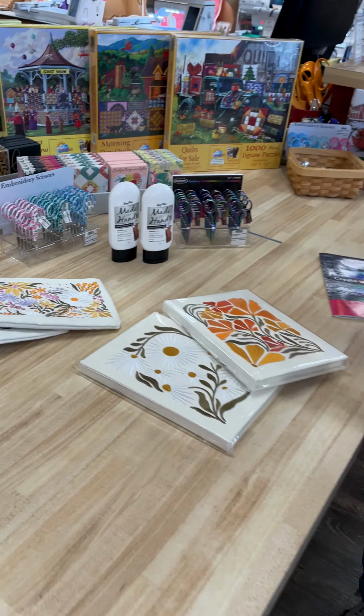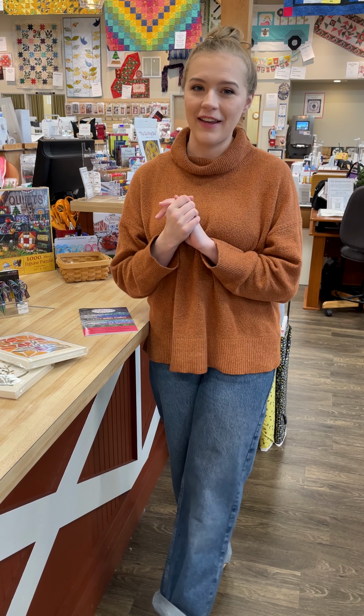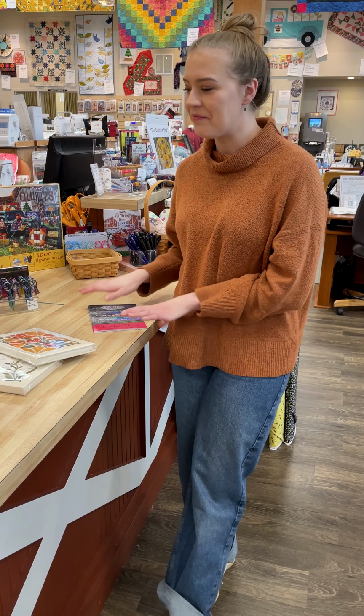So lots of fun little things, lots of fun things that would be great if you have quilty friends that you want to get little things for. Maybe you have a quilt along or something that you want to bring little things to. These are just really fun.